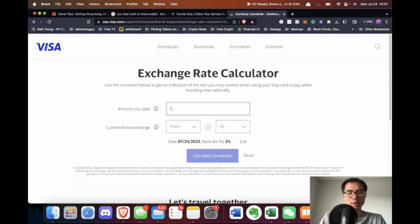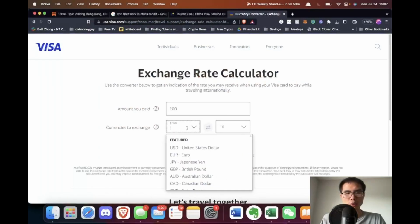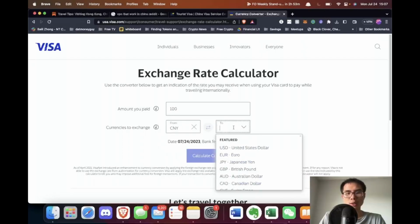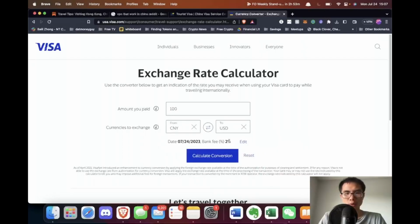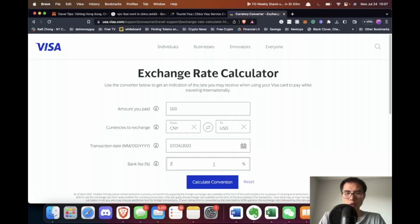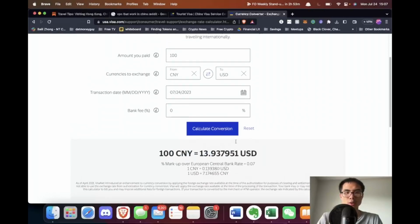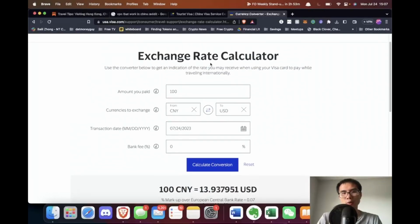And this is just a little extra, but if you type in Visa exchange rate, you can say you spent 100 yuan, which is the Chinese renminbi, and then you want US dollar, the bank fee. Hopefully you don't have a card with fees, but then if you calculate the conversion, 100 renminbi or CNY equals $13.94 USD. So that's just an exchange rate calculator, an extra tidbit of information if you want it.